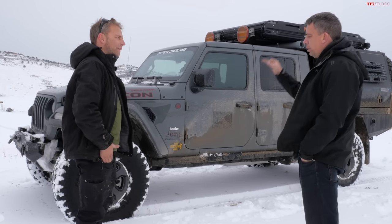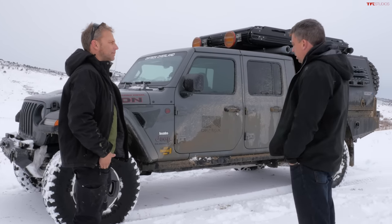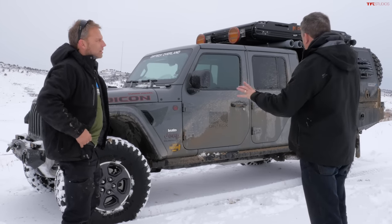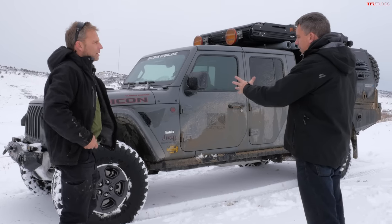So it's a 3-liter V6 EcoDiesel, and of course an 8-speed, right? Yep, it's got that auto 8-speed. Okay, and did it start as a Rubicon? It did.